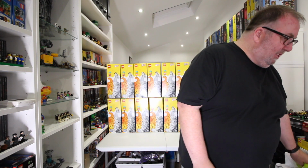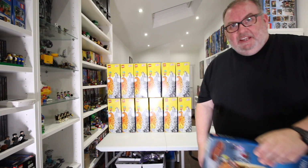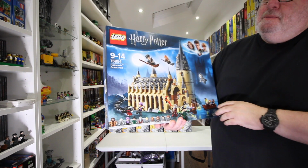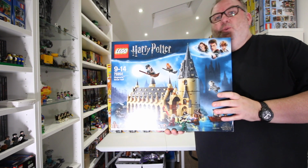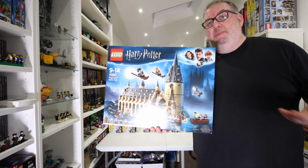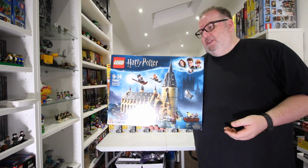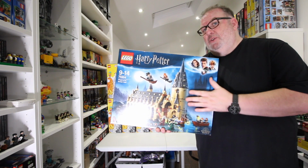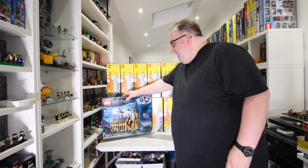So what else have I been getting my hands on? So the next item is this item, and this is 75954. This is the Harry Potter Hogwarts Great Hall. And those of you who watch my videos regularly will know that I bought one of these a little while back, probably just after the sets came out, the Harry Potter sets, that is. I got, I think, every one of the sets, and I bought this one because I managed to get a nice deal on it, and this will be for part out for my Bricklink store.